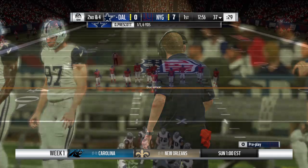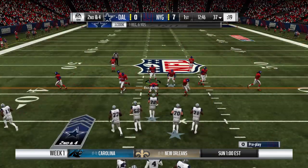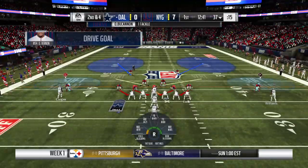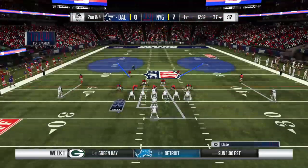A gain of 6 there on first. Not a big window to throw. Coverage wasn't too bad there. Yeah, they had him under wraps pretty well, but somehow able to muscle his way open and catch the ball.